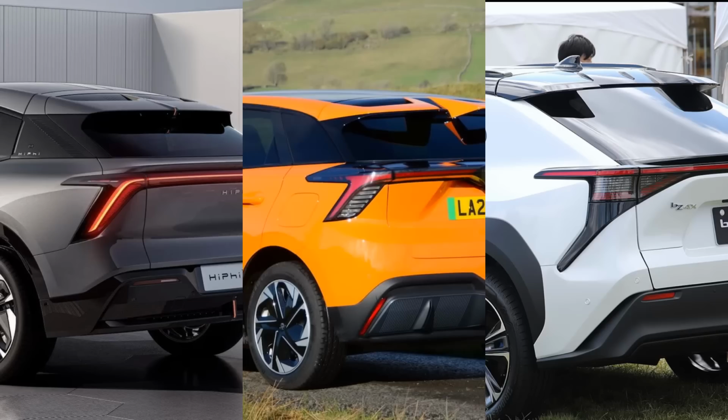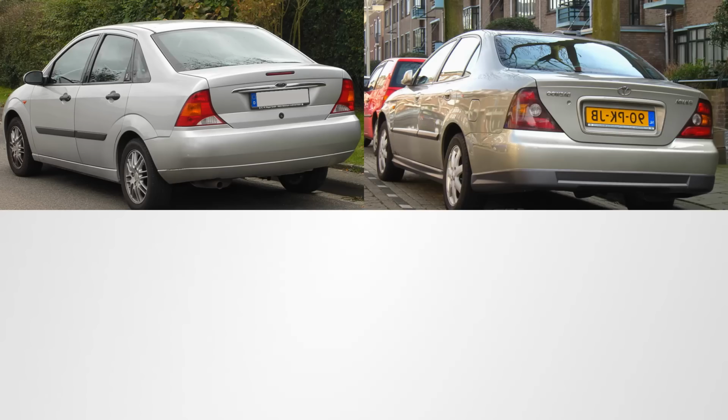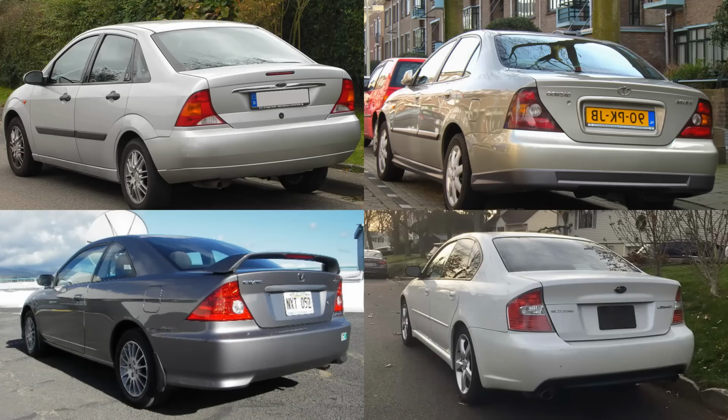But let's turn it up a notch, because what I showed you are just dubious doppelgangers. But what if I told you you can also find triplets or even quadruplets? I present the styling trend of the mid-2000s, as demonstrated here by the 2003 Ford Focus sedan, the 2004 Chevrolet Epica, the 2005 Honda Civic Coupe, and last but not least, the 2006 Subaru Legacy.